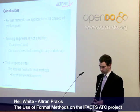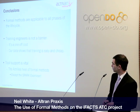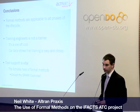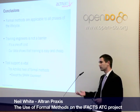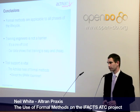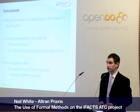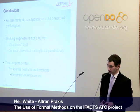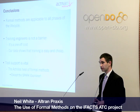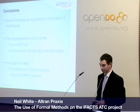In particular, the oft-cited barriers, for example training, just haven't materialised as barriers for us. Yes, we have to train people. Yes, we have to invest 3 days in training everybody on Spark. But on a 5-year project, 3 days is noise. It's a one-off cost, of course, and if we use those people on later projects, we don't need to train them again. Our data shows that the training's comparatively cheap and easy, and that the success rate from people learning the skills is very, very high.